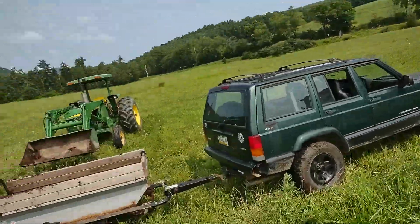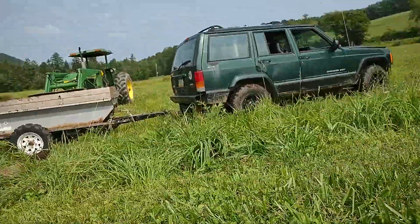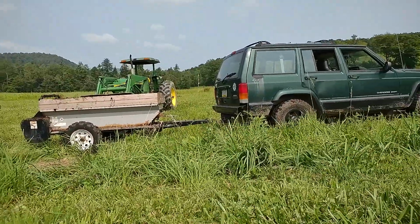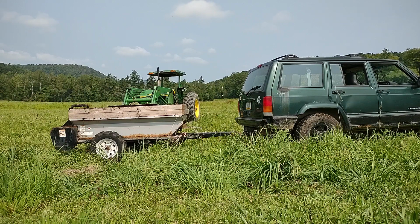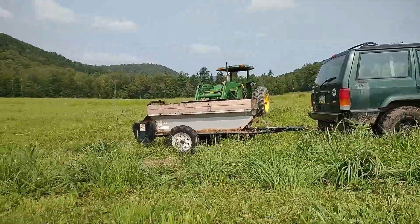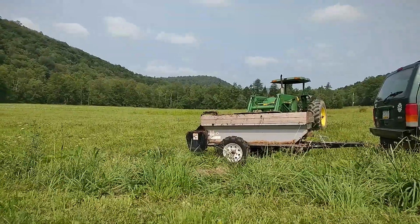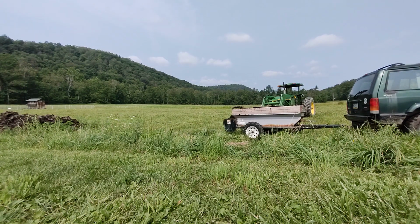Alright, I'm going to set you guys up over here so you can see the operation. Alright, let's make sure that's pretty good. Well, I just realized that ain't gonna work. You're not gonna be able to see me. Alright, we're gonna have to do something like, come on, work with me here a little bit. Do something like that.